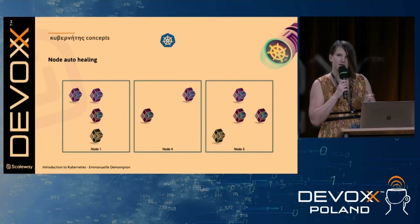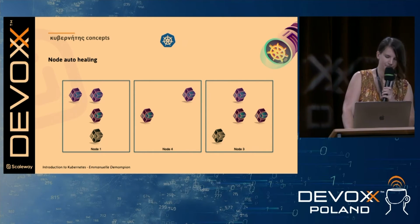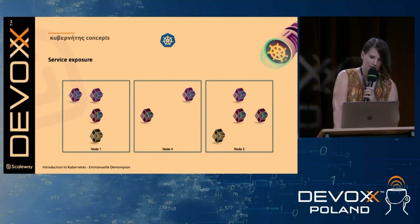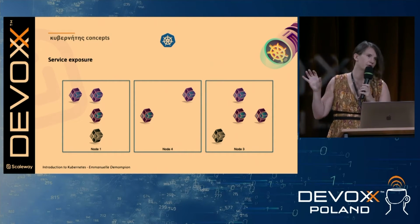And, well, that means that pretty much that can be over, and you can have a good night's sleep. And of course, that's within your infrastructure. So here, nothing goes outside.